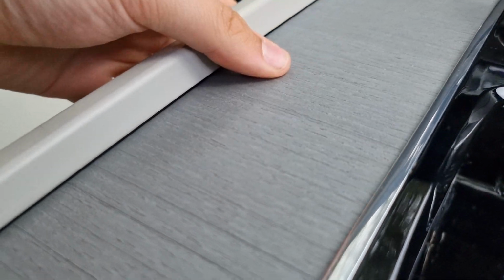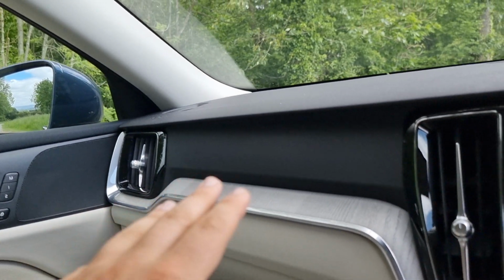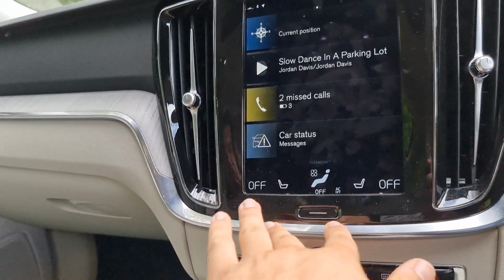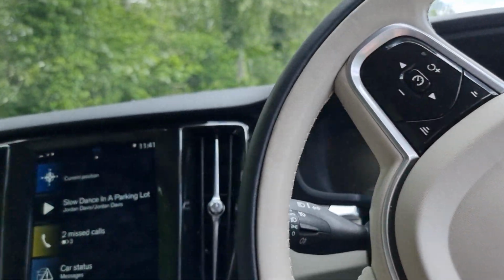Moving on then to the inside, and here you can see this lovely open pore Swedish silver birch, I think it is, flows throughout the cabin here. Lovely aluminium trim as well onto the blonde leather, just really gorgeous.